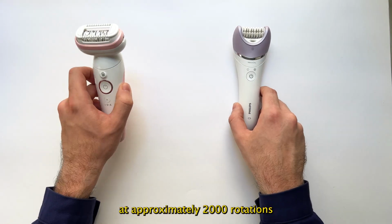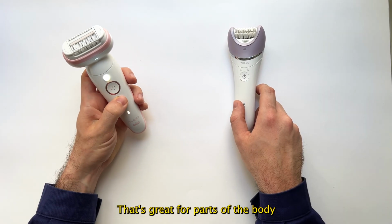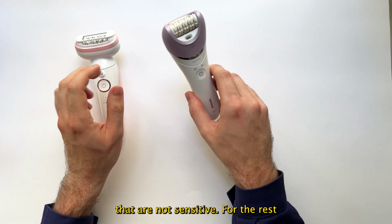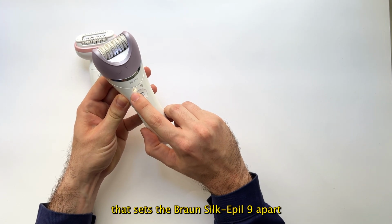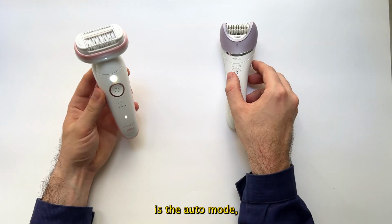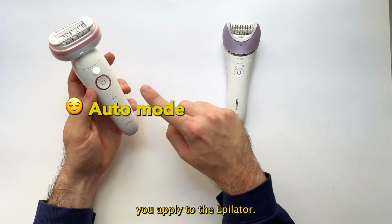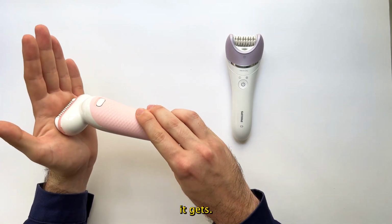Chapter 1. Efficiency. Both epilators rotate at approximately 2,000 rotations per minute at max. That's great for parts of the body that are not sensitive. For the rest, they also have a gentle mode. Now, the innovation that sets the Braun Silk Epil 9 apart is the auto mode, a third mode that will adapt the speed to the pressure you apply to the epilator. The stronger you push, the faster it gets.